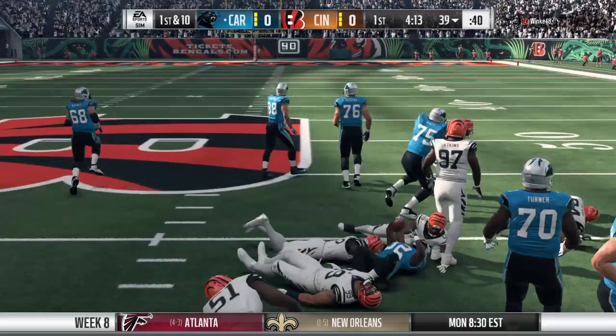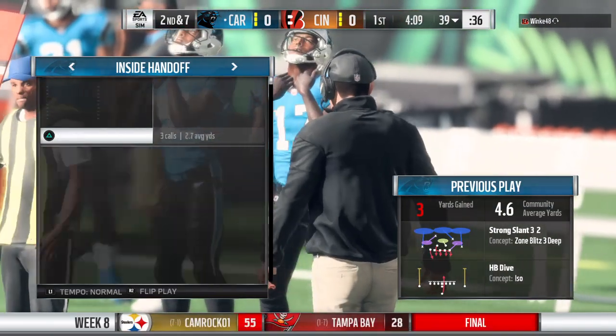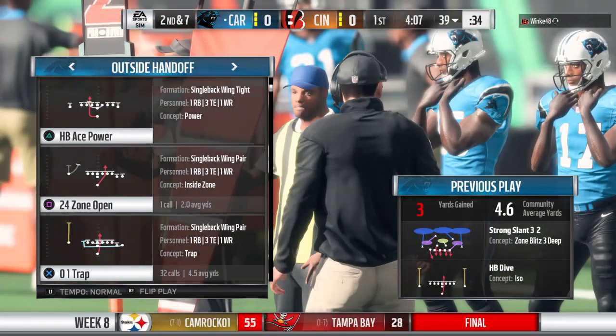First carry for Samaje Perine. Looking for an opening, not much there. He'll get it to the 39. A gain of 3, 2nd down.